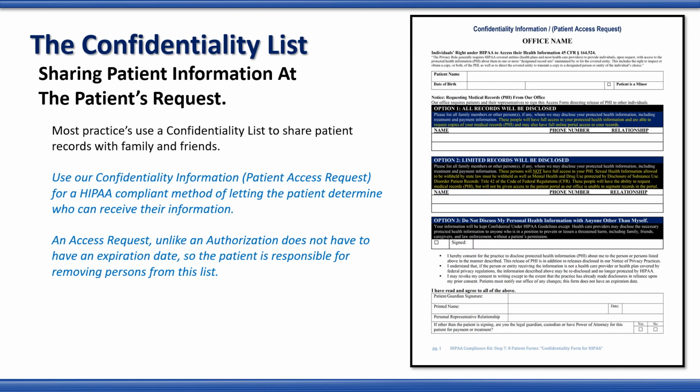Included in our kit is a way to share patient information using a confidentiality list. Now, a confidentiality list basically goes over who we can release medical records to and talk to on the phone, contact in an emergency. The next slide has a full review of how to fill out this form.